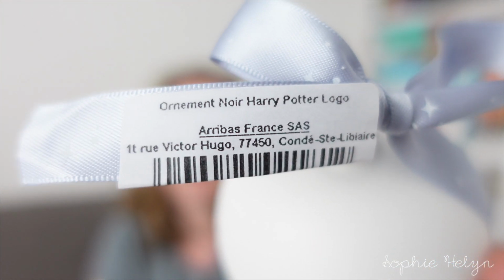We got one ornament. Let me unwrap it so it's not too loud. I have a ton of ornaments, and they only had about 3 different 30th anniversary ones. One was this one, one was a slightly more blue reflective bauble, and then the other was Donald sat in like an astro blaster. And what's really funny is on this tag it says Ornament Noir Harry Potter logo. I don't know if you can see that.